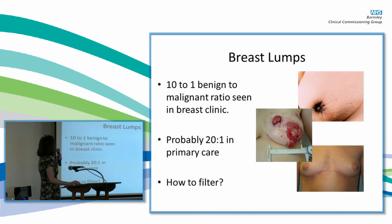So breast lumps, as I've mentioned already, about 10 to 1 of those will be benign for every malignant lump that we get through. There's lots of other different reasons for lumps. Probably out of the lumps that are seen in primary care, some of those may not get referred through, so maybe it's as many as 20 to 1 of the lumps that are seen in primary care actually are malignant lumps. So it's a question of how to filter those. Something like that's fairly straightforward, isn't it?